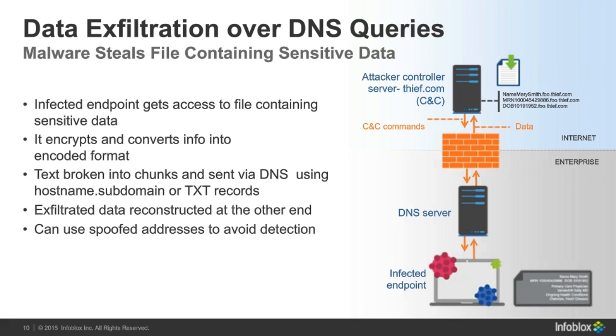And the infected endpoint also uses spoofed IP addresses, so you can't trace it back to that endpoint. So when multiple endpoints form a botnet, and they exfiltrate this data in low volume from each of those endpoints, it becomes harder to detect. So this is an advanced kind of data exfiltration over DNS that we've seen recently.